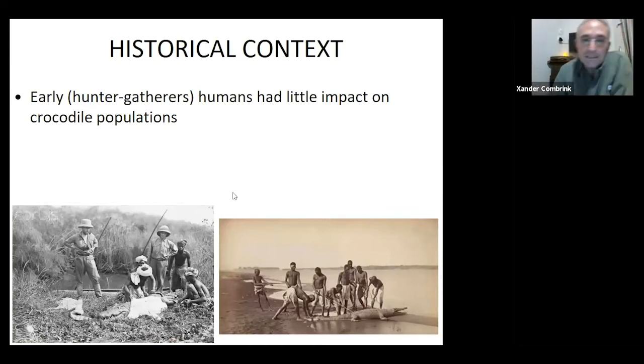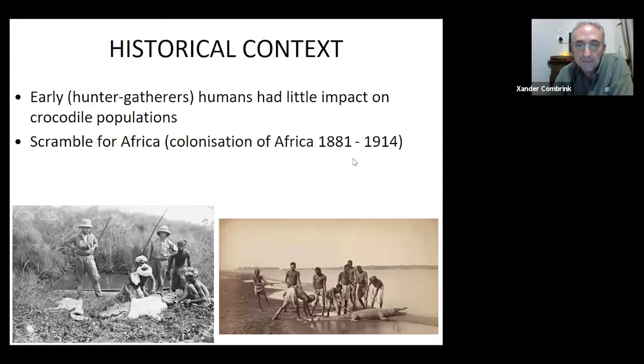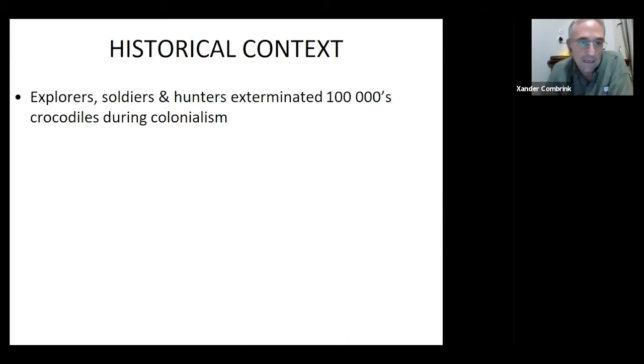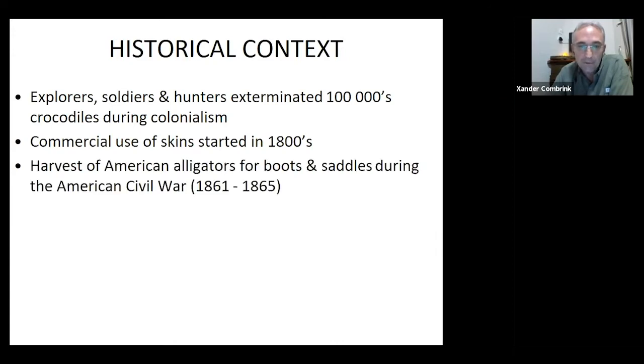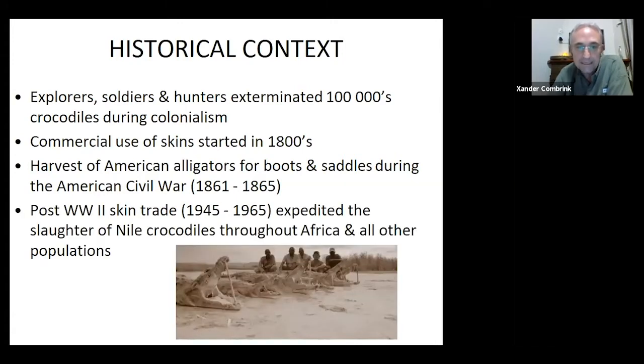Early hunter-gatherers had very little impact on populations, but everything changes with colonialization. Modern firearms were responsible for the slaughter, and hunters and soldiers exterminated hundreds of thousands, if not millions, of crocodiles throughout Africa during colonialism. In the early 1800s, people started to realize that the skin of some crocodilians is incredibly good for making leather boots. In the American Civil War, a number of wild alligators were harvested for boots and saddles, very durable.